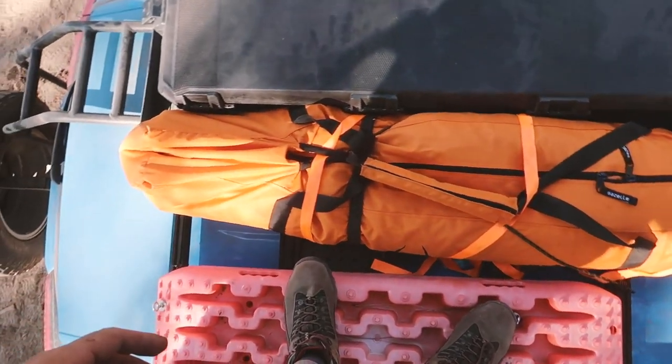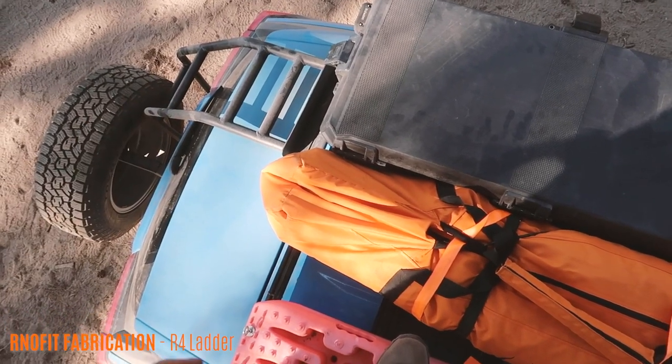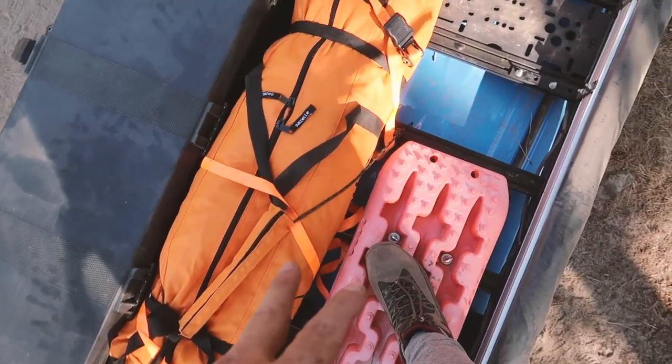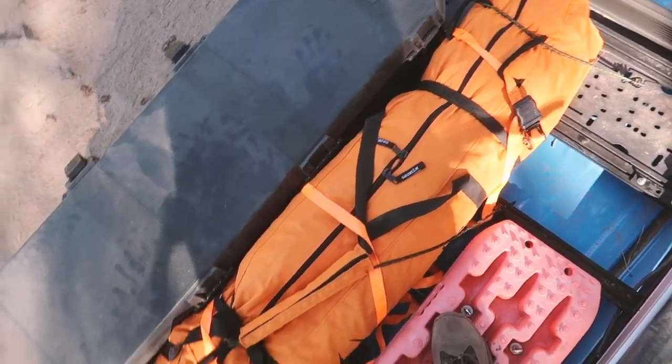Here's the top of my rack. Got up here using the RhinoFit ladder. So for those of you who ask what the point of having the ladder is, it definitely helps to get up onto the rack, especially if you have something like a Prinsu or a Front Runner, so that you can make sure all your gear is tied down and secured properly.